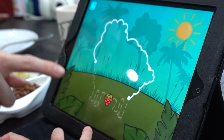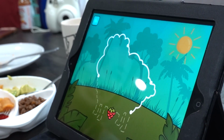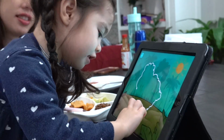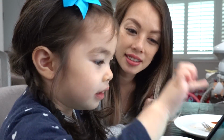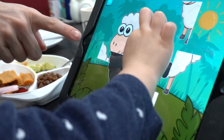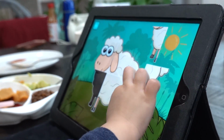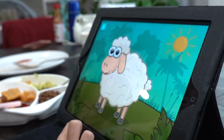So I like this game because it's teaching her how to shape the animals. Yeah. And you can identify them too. All right. After she colors it, it becomes a jigsaw puzzle, so she has to figure out where to place all of them. Good job, Leia. Look how fast she is now.